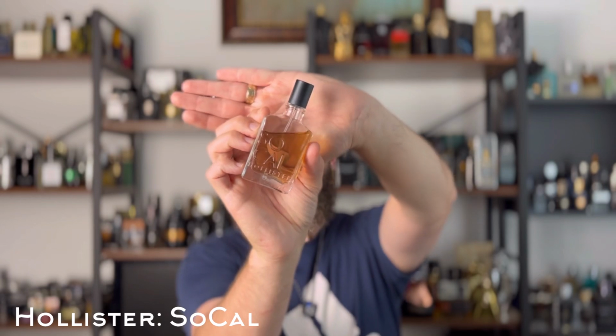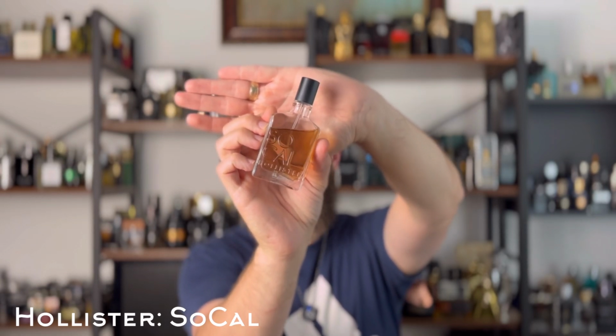Light Blue Forever. All right, this next one, this is one that I guess a lot of people knew about as a mall fragrance. I had never heard of it until I started researching beachy vacation fragrances a few years ago, and I found this one right here, which I love. This is Hollister SoCal, and this is a vanilla coconut fragrance, but it's definitely a masculine vanilla coconut fragrance. It doesn't smell like your wife's lotion.